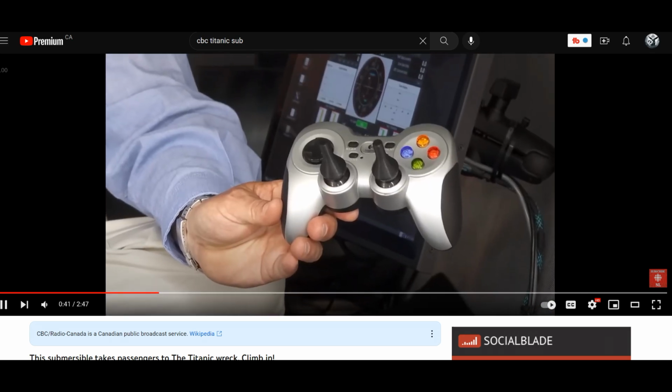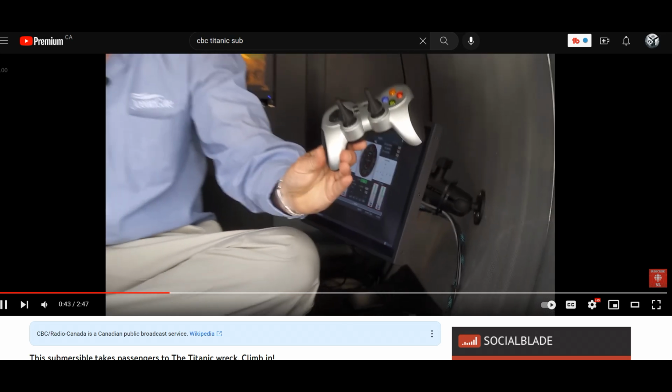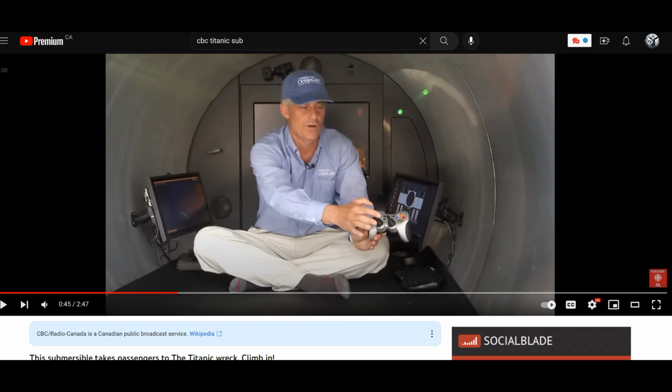Put any image we want in the back. We've taken a completely new approach to the sub design, and it's all run with this game controller and these touch screens.